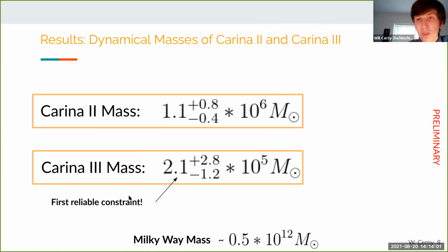Previous studies studied both of these galaxies spectroscopically, just like we did. But due to the low number of stars they observed in Carina 3, they were not able to place a constraint on the mass or the velocity dispersion or the dark matter content. Just to compare these numbers, the Milky Way is 0.5 times 10 to the 12 solar masses, roughly speaking. So that's a factor of roughly 10 to the 6 bigger than the mass of each of these galaxies, which tells you how low mass these galaxies are. They really are extreme galaxies.